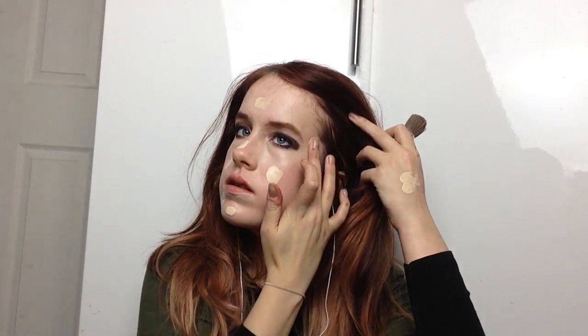As you can tell, all my products are in Ivory or Fair. Literally, I don't know how, I always pick up something with the same name. Sometimes they're different, it's like Fair, but oddly enough, it'd be like Ivory. But I have to say the L'Oreal True Match Super Blendable Foundation is one of my favourites. It's the only foundation that works for me.